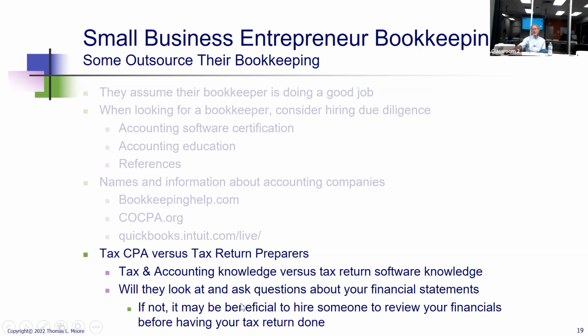Yeah, this goes back to just the point we were making about hiring someone to review your financials before having your taxes.